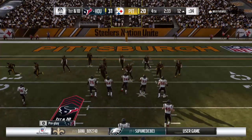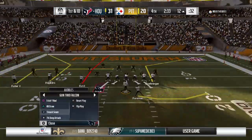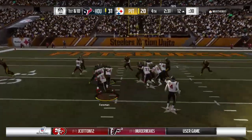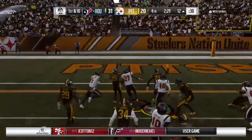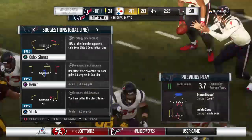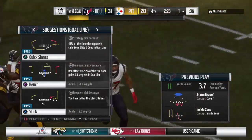The 4th down run successful. Now they look to pay it off on 1st down. They'll run it now out of the gun. And he's brought down. It's a good gain of 11, sets him up 1st and goal.